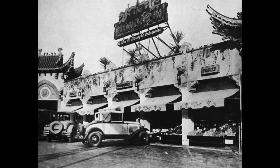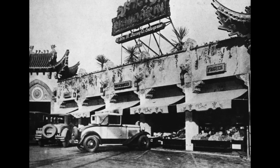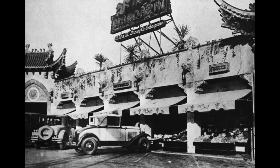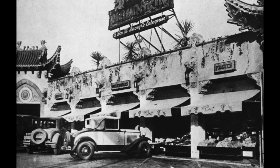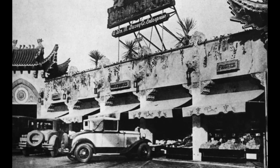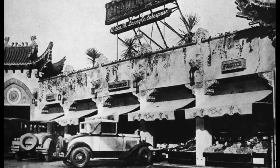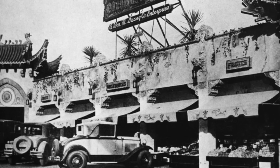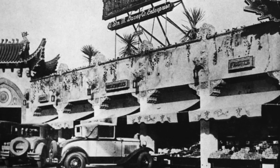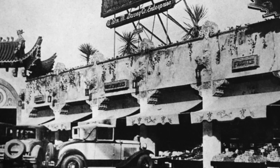Get a closer look at the Mandarin Market in 1929, where shopping met exotic flair. Under those ornate Chinese eaves, you can see specialized sections for meat, vegetables, and fruit, all clearly labeled with signs high above the stalls. Right in the center, a massive rooftop sign identifies it as a W.M. May Davy Company enterprise. Look at those classic cars parked right at the curb. It was the ultimate in convenience and style for the residents of Hollywood.